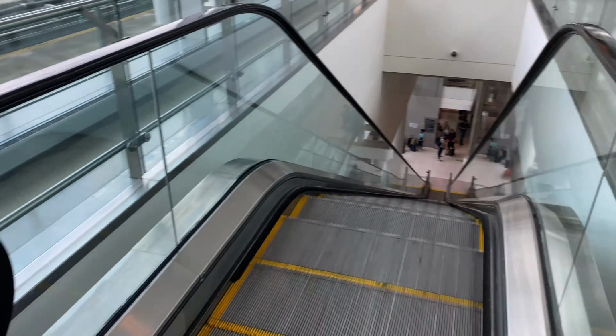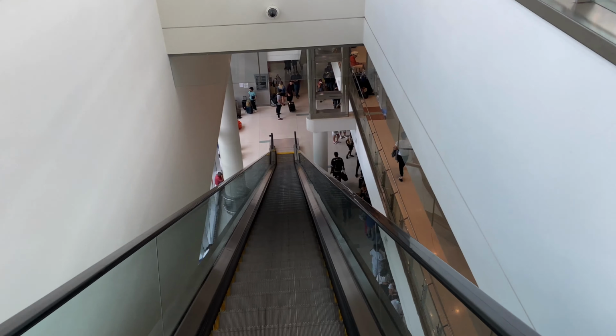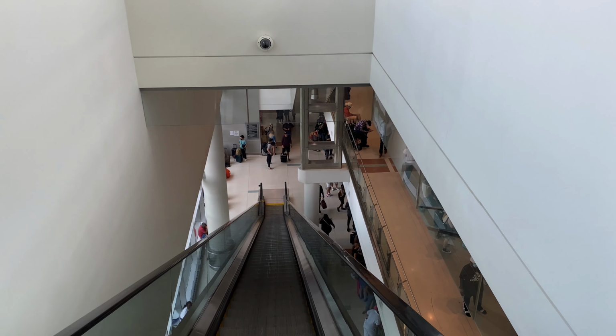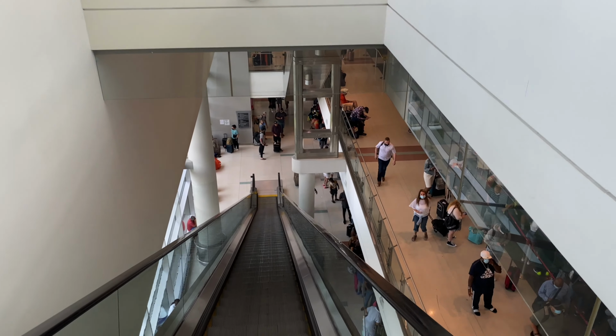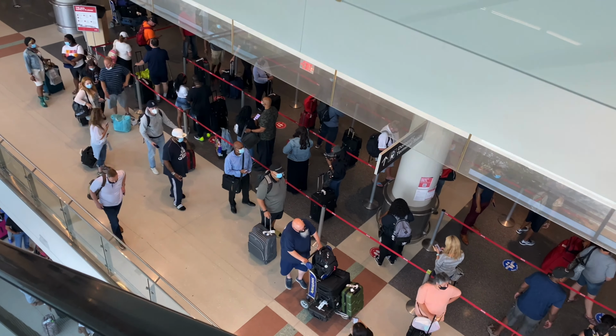So I'm going to go ahead and get on this escalator. Now this is a long one right here, and look at that, far down. But I'm just going to go ahead and ride this down the escalator slowly. For some reason, the escalators are going a little bit slower these days. I'm not sure exactly what's going on.